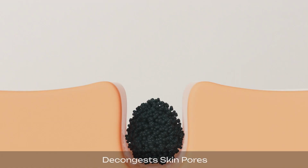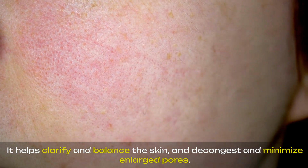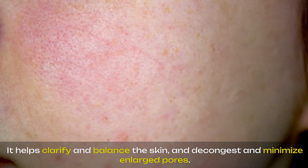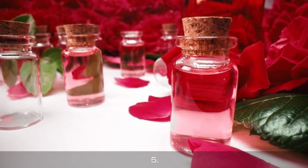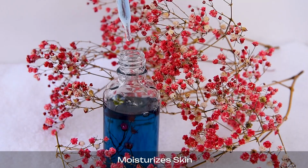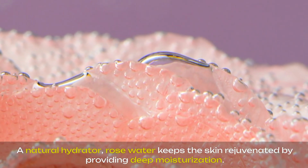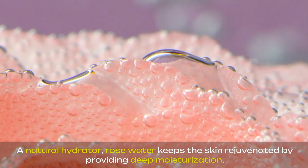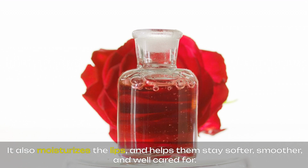4. Decongests skin pores. It helps clarify and balance the skin, and decongest and minimize enlarged pores. This reduces frequent breakouts and improves skin texture. 5. Moisturizes skin. A natural hydrator, rose water keeps the skin rejuvenated by providing deep moisturization. It also moisturizes the lips, and helps them stay softer, smoother, and well cared for.